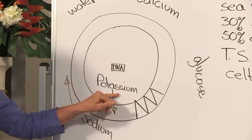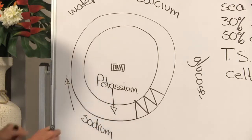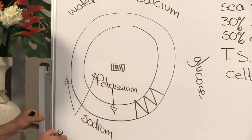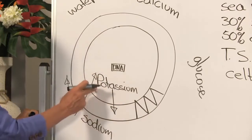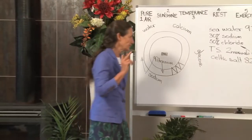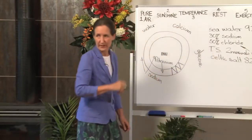But if someone is getting too much sodium and not having enough potassium, then the concentration of sodium rises, the concentration of potassium lowers, and because of osmosis diffusion, too much sodium starts to merge into the cell. When too much sodium merges into the cell, it swells. There's your high blood pressure. Your doctor is right. Table salt will increase blood pressure.